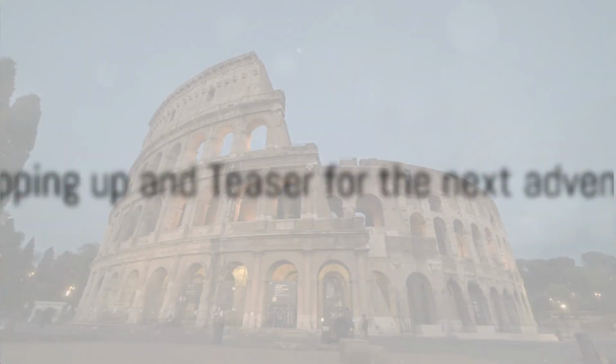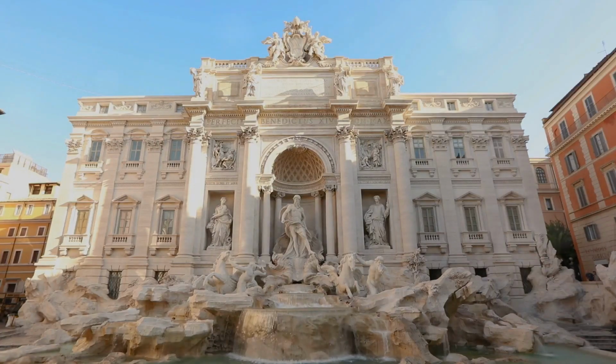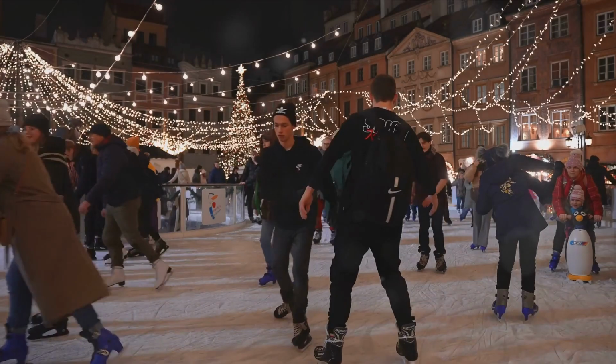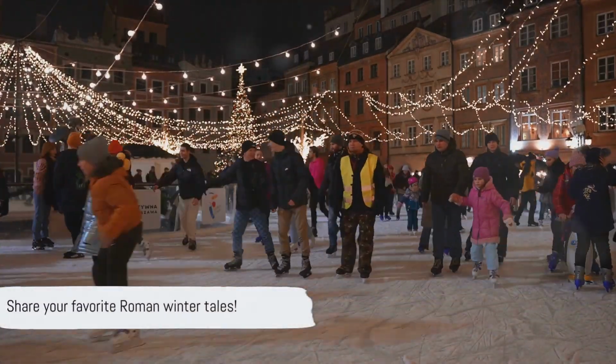And that's a glimpse of Rome in winter, a season of wonder, warmth, and unforgettable experiences. We've sauntered through snow-dusted landmarks, indulged in heartwarming Roman delicacies, and reveled in unique winter events. Perhaps you have your own favorite Roman winter tales to tell?